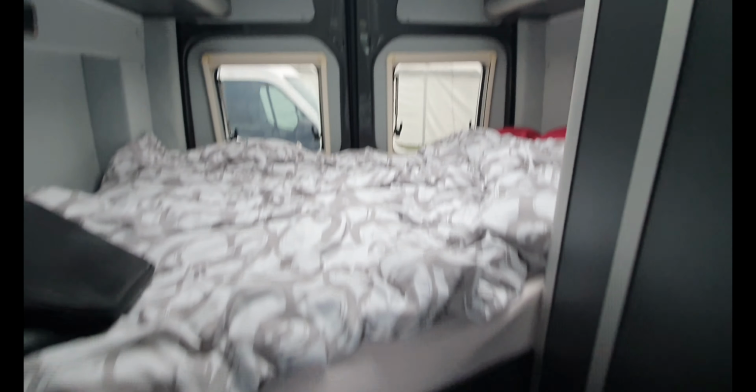Just to make the point, you can see it's cold outside, I've got a hat on. And I'll close the door. Look, 6 meter Mercedes Sprinter. Once again, I'll say the same thing. Look at all that space. Obviously I wouldn't normally be standing in the shower with my shoes on. That's a really strong point about this vehicle.